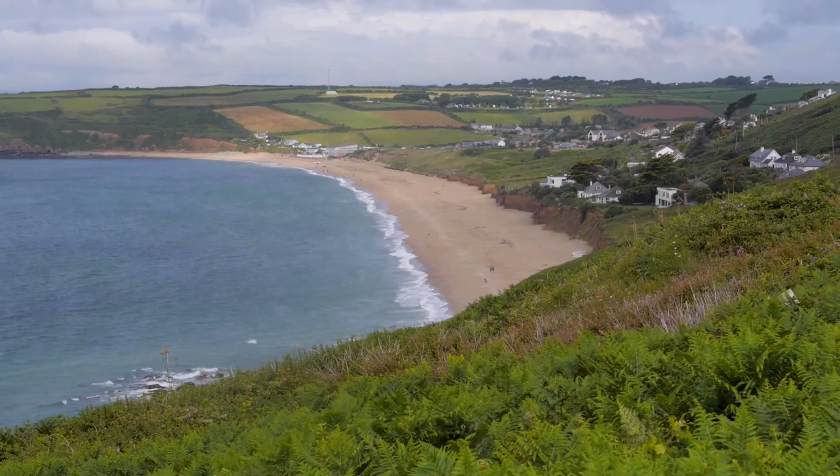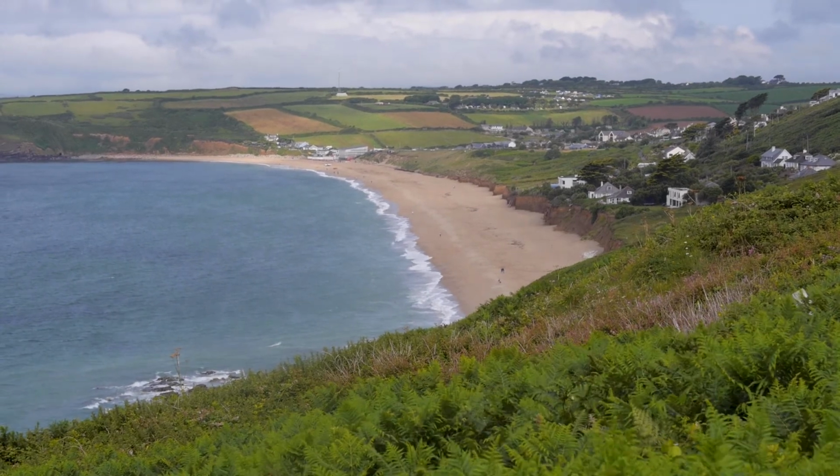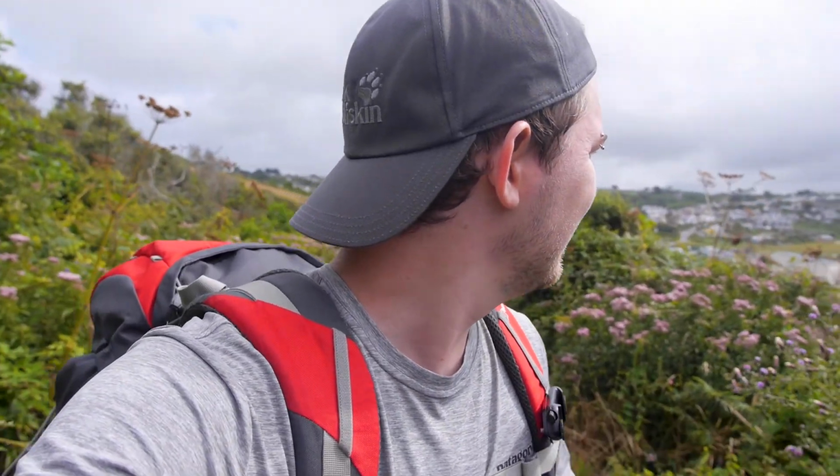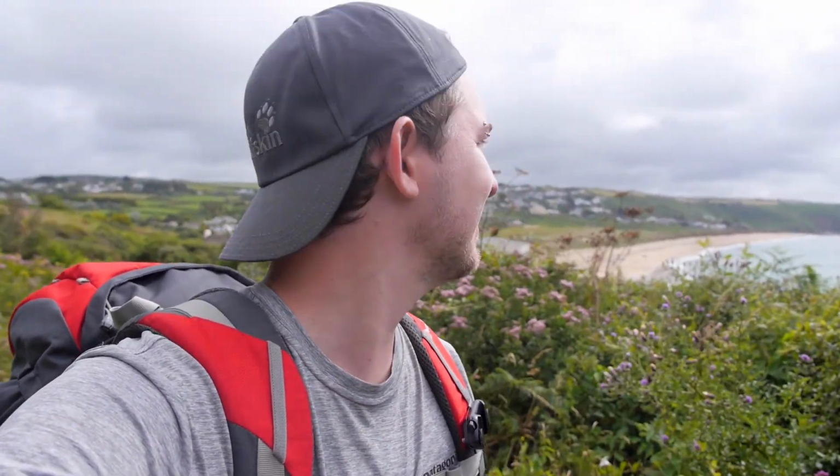That beach down there is Prasannes, which is one that was recommended to us. We've gone past Prasannes and now we're continuing around this headland to the next cove. It did look like a really nice beach, but we've only been going about 2.5 miles, so it felt a bit early to stop. There is behind me there.